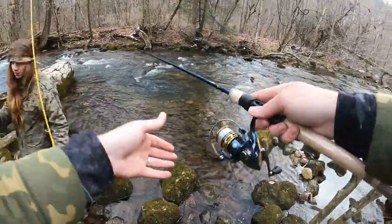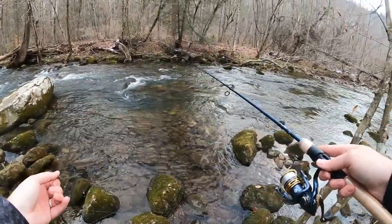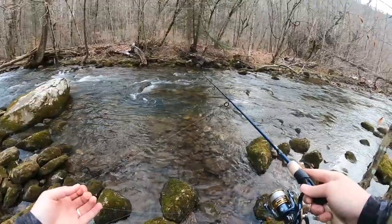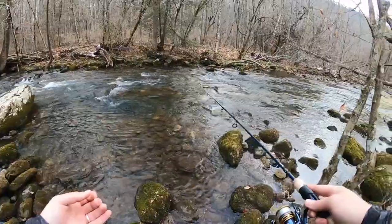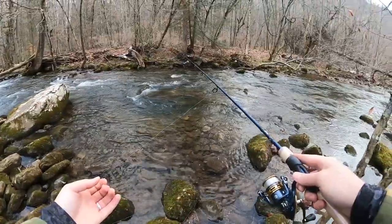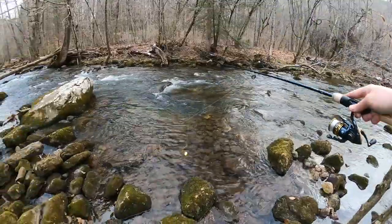I'd almost bet you a dollar there's going to be another one in there. That's hard to believe there'd be a little old bitty fish like that hanging in such nothing for water. Unbelievable. That's why you gotta appreciate Big Tumbling. It really changes the way one fishes.